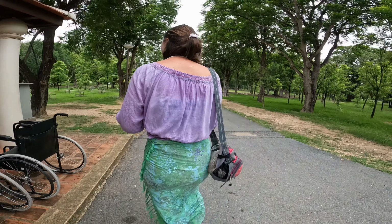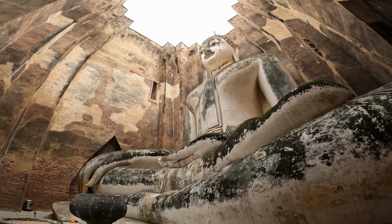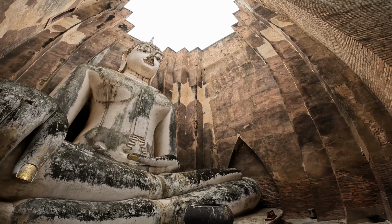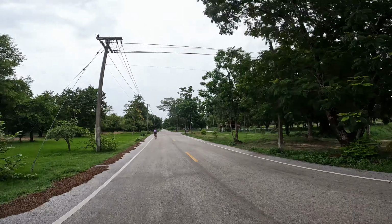Wat Si Chum contains a 15-meter tall Buddha statue, which is one of the coolest I've ever seen. Weathering and erosion have previously destroyed much of this Buddha image, but with restoration efforts, it looks how it does today. As good as new. We then cycled onwards to our last temple stop of the day.